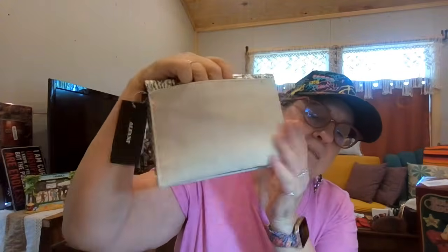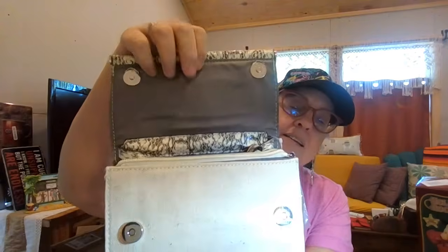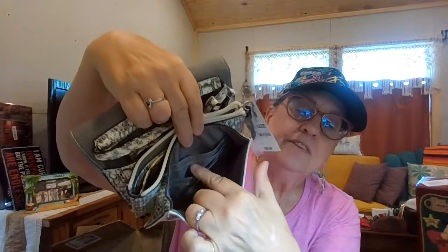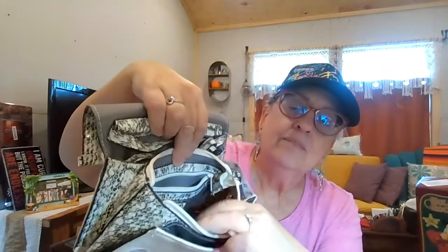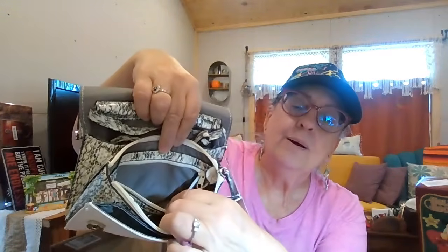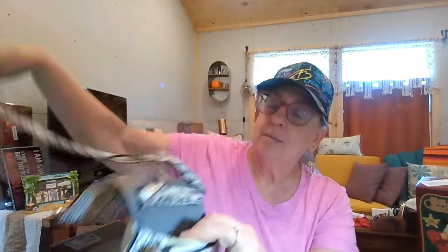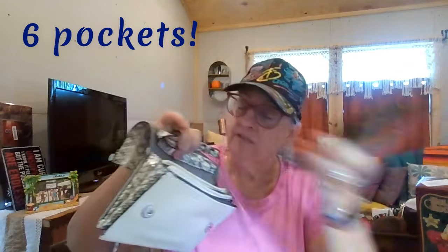Linen, canvas type backing, pocket on the back, snake skin, double magnet closure, split pocket on the front for your cards and whatnot, second pocket, third pocket, fourth pocket, and zipper pocket. That's just all in the front of the bag. Center pocket. Here's your crossbody strap and another big pocket at the back. And yes, this is big enough to hold a cell phone.